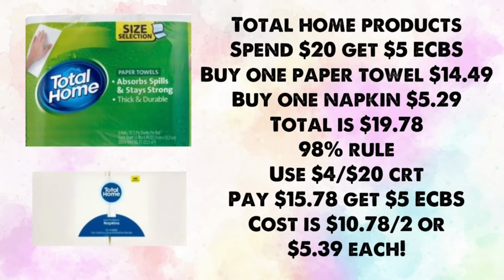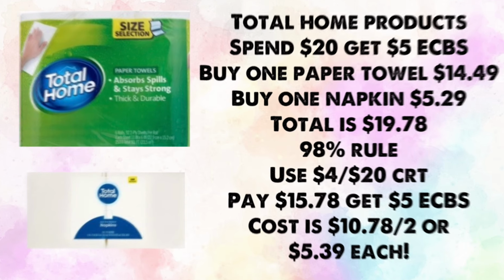Total home products are going to be spend 20, get $5 in extra bucks. You could buy one paper towel at $14.49 and one napkin at $5.29. Your total is $19.78. Again, that's the 98% rule of 20. Use a 4 off 20 total home CRT. You would pay $15.78 and get 5 in extra bucks, making your cost $10.78 for two or $5.39 each. Again, not the best deal ever, but some savings if you need those products.